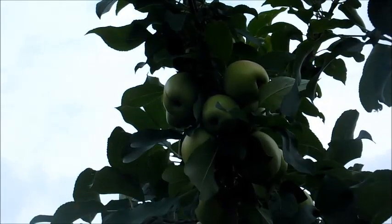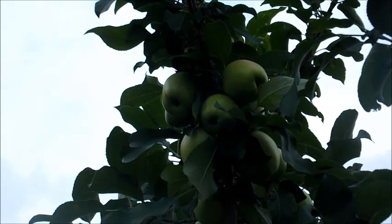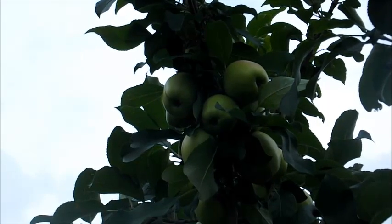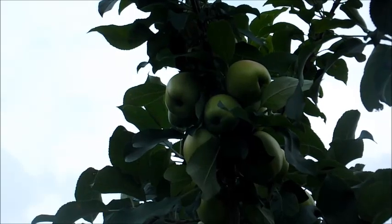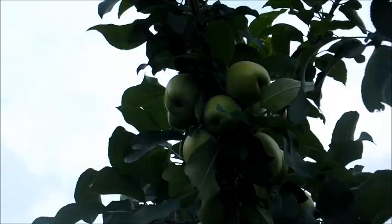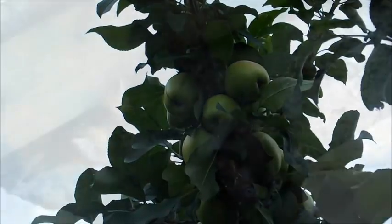My apple trees, on the other hand, have done really well, as have my pears. It's been kind of odd to see the peach and plum varieties didn't do well with the water, but the apple and pears did. Might be something I want to research a little bit.